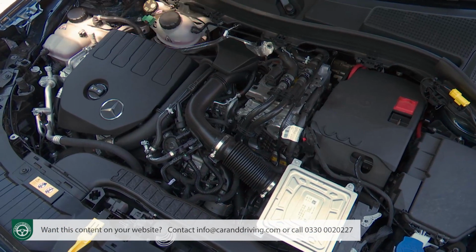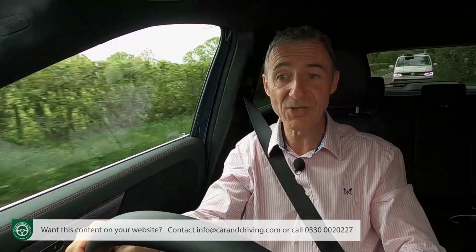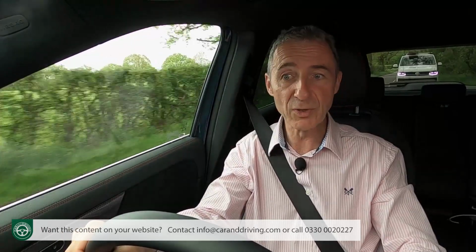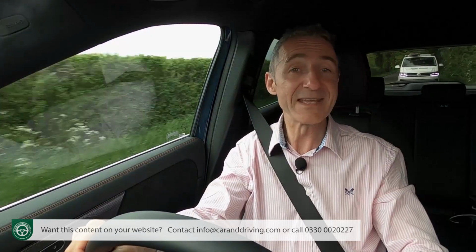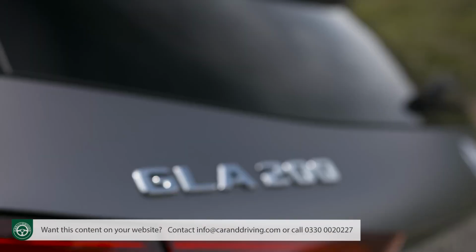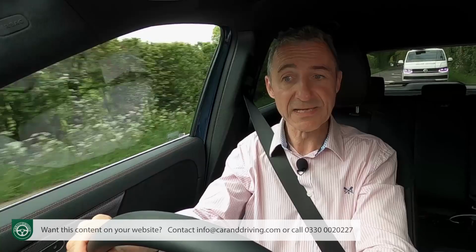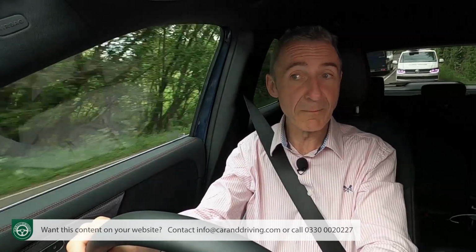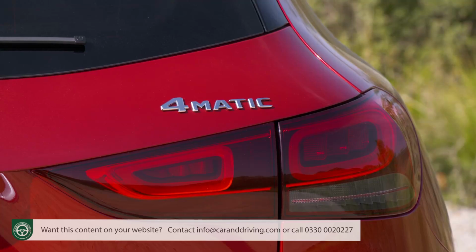As a result, the quoted WLTP combined cycle fuel reading is rated at 201.8 mpg, and your CO2 emissions will be rated at just 32 grams per kilometre. That'll mean a super low 10% BIK tax rating. By comparison, the GLA 200 diesel and petrol variants have BIK ratings of 31% and 37% respectively. For the GLA 220D 4MATIC diesel, it's 32%.